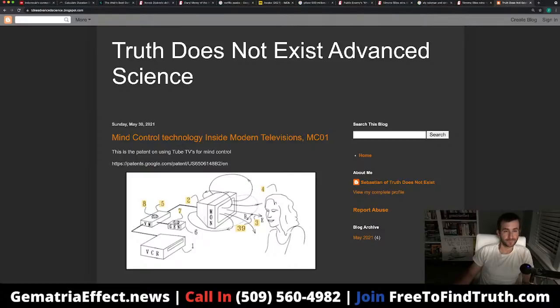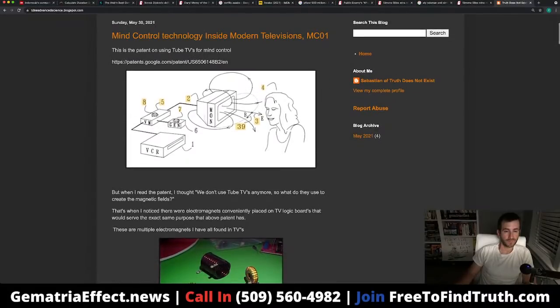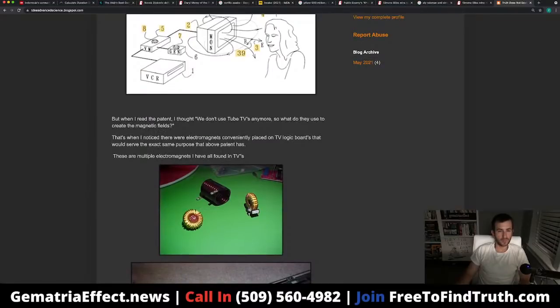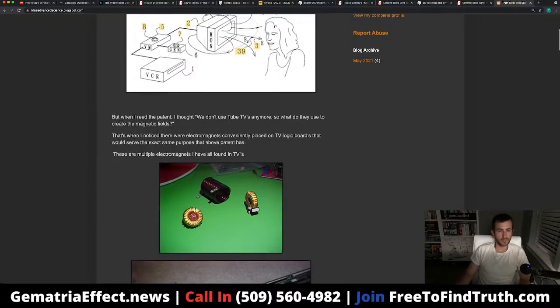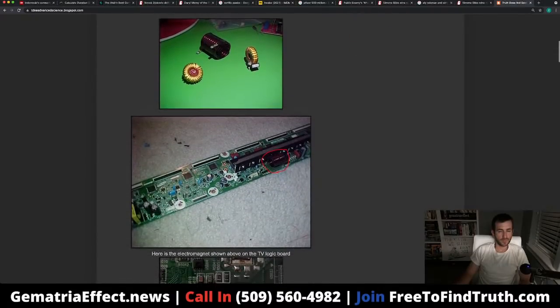Oh, and so there's absolutely no reason for them to put it inside of a television, and that's why it's only in there. And so I showed a board and the electromagnet on it, and I even put the model number, so if people don't believe me, they can look it up. But those electromagnets look totally different from the transformers that are in there, because they only have 2 windings, not 4.